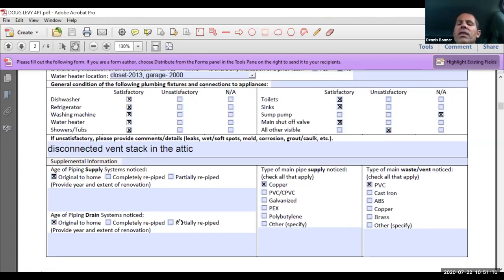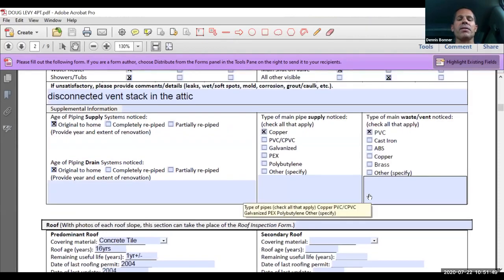So if you have an old house that looks freshly remodeled, you're going to say, hey, when was the last time you updated this? And then you could put approximately updated in 2010 or whatever. In this case, it was original. This house was built in '89. And then it's going to identify the types of supply, the type of drain. Typical issues you'll run into on the type of supply would be polybutylene or galvanized. Again, Home Inspector 101. And then on the drain side, typically an issue you could run into is cast iron drains. And those are older. They fail about 50 years. And that's the plumbing section.